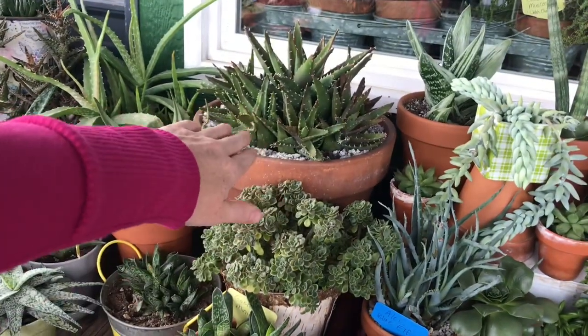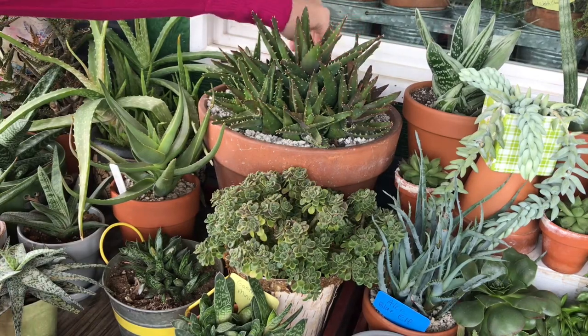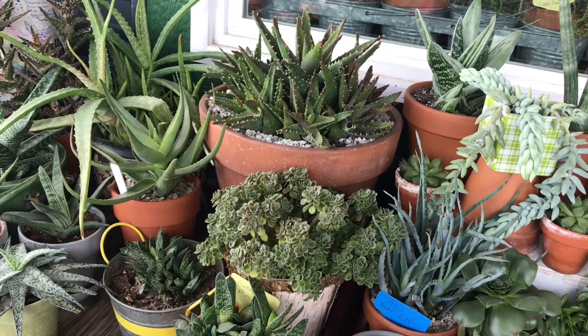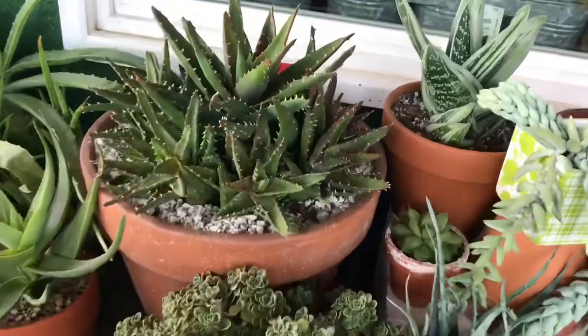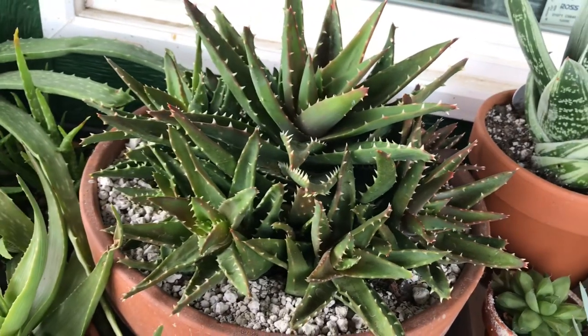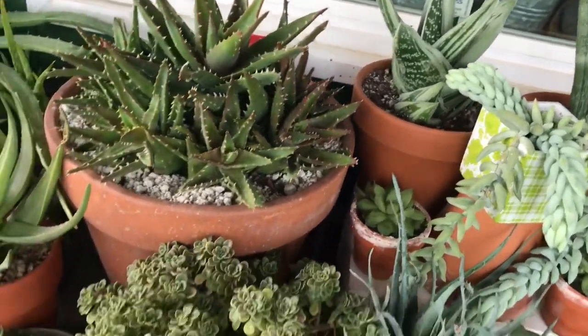I love them. Some gasteria. This is a big, I believe it's an Aloe nobilis. Yep. Aloe nobilis, a golden tooth aloe. It's got some pretty, I'm just going to lean us over here. It's got some pretty red coloring on it. It'll have to go back into the sun shortly, but for now it's happy right here.